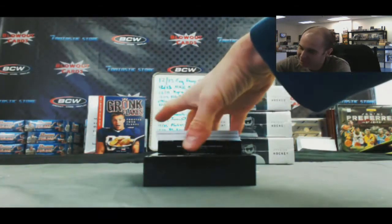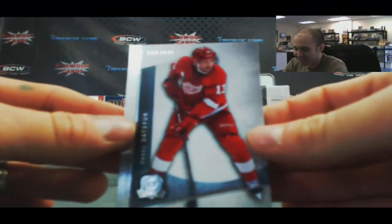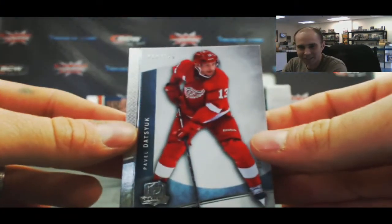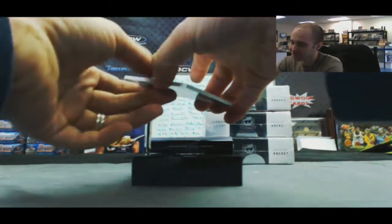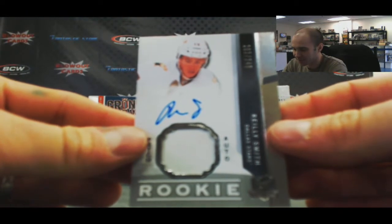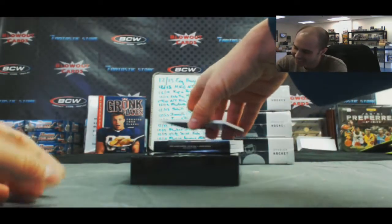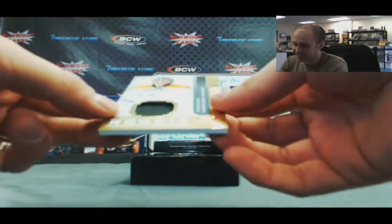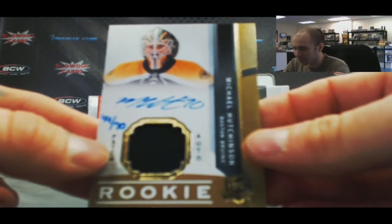I kind of feel like we should wait. Let's wait. I'll go through the base here and we'll wait. Pavel Datsyuk, number /249. Rookie patch autograph, Riley Smith /249. Paul, aren't you glad I talked you into doing this one? Then we've got 44 of 70 rainbow rookie patch, Michael Hutchinson.